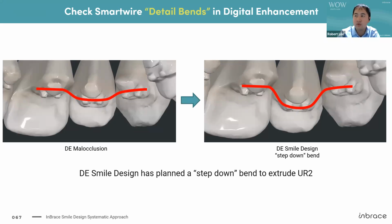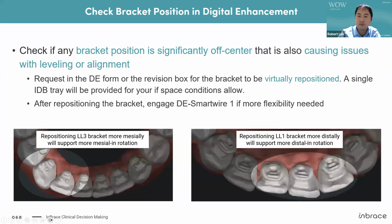do a wire bend. So if you were to imagine, this is the original small design that I submitted, the malocclusion I submitted, and this is what the small design looks like. This is how the wire is going to be designed. And then when I put this wire in to the malocclusion, it's going to want to then bring this tooth down. So that's a step down bend essentially.